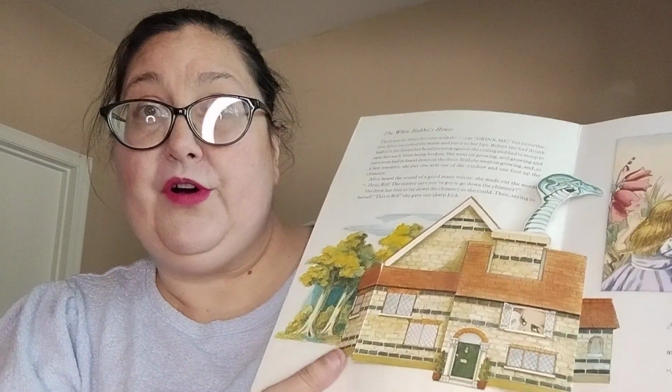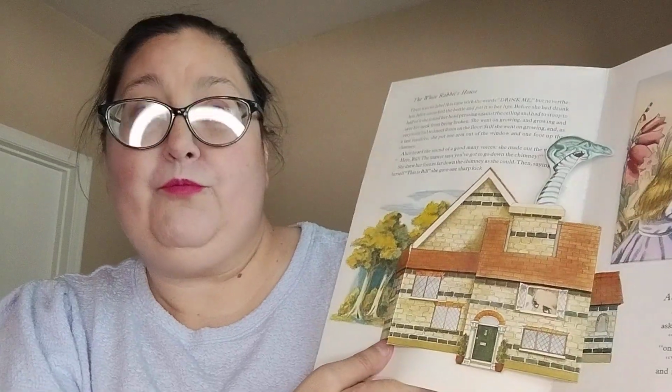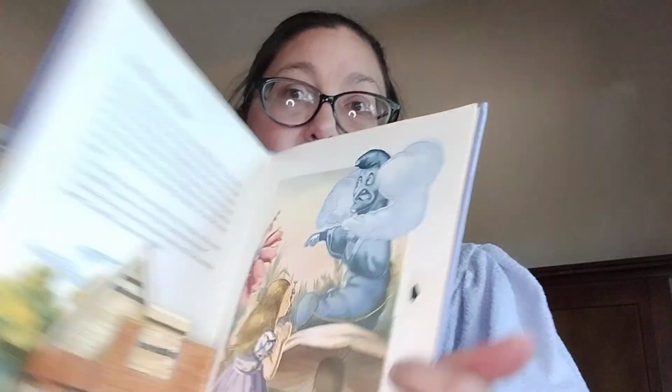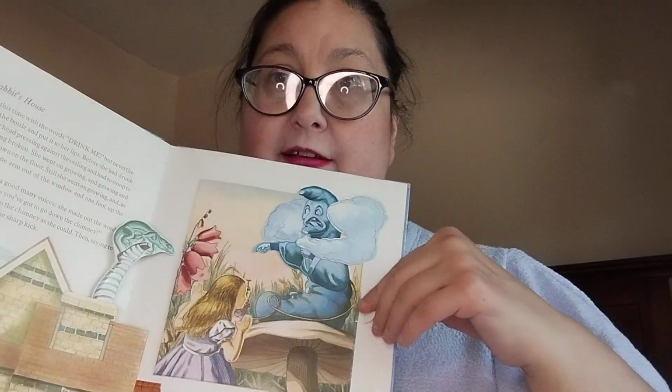Another fun book. Alice in the White Rabbit's house, sending Little Bill off flying. The caterpillar, when he's asking who she is. So another fun book to go with my collection.